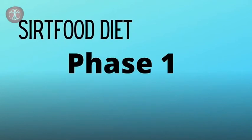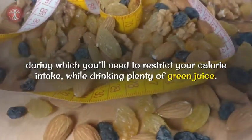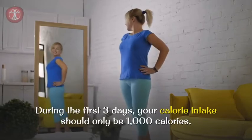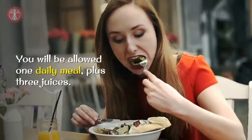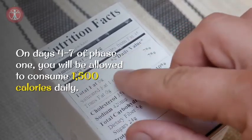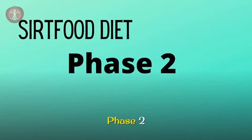Phase 1. The first phase will last 7 days, during which you'll need to restrict your calorie intake while drinking plenty of green juice. It's during this phase that you will experience dramatic weight loss results. During the first 3 days, your calorie intake should only be 1,000 calories. You will be allowed 1 daily meal plus 3 juices. On days 4 through 7 of phase 1, you'll be allowed to consume 1,500 calories daily, with 2 meals allowed along with 2 juices.